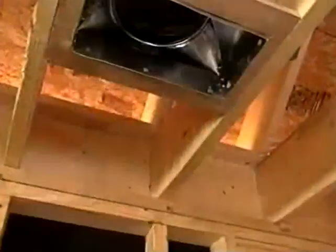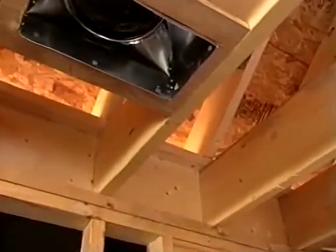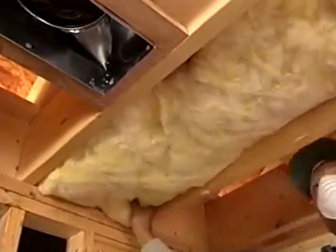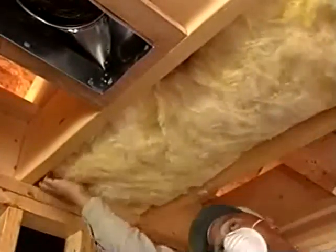In this house, the header has been raised using a 2x8 rim board. As you can see, it allows for a full batt of insulation to fit in the space without compressing it. The same principle applies to blown insulation.